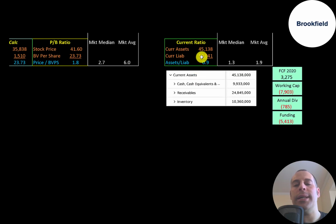Current ratio is current assets over current liabilities. They can cover 90% of their current liabilities with their current assets. And their current assets are $9.9 billion of cash, $25 billion of receivables, and $10 billion of inventory. They seem to be undercapitalized. If they generate $3 billion of cash flow in 2021, they're going to be short because they have negative $8 billion of working capital plus an $800 million dividend payment. So they're going to be short about $5.5 billion.